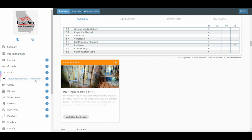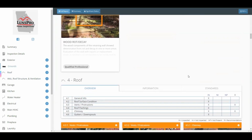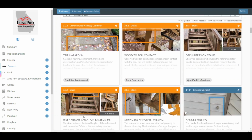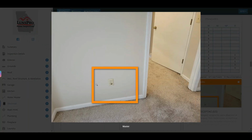All right, so let's take a look at some of the, let's see, I'm trying to remember what this house had issues with. There weren't really that many issues with the house, but let's look at electrical. That was some of the issues it had. You get stuff like damaged receptacles. It looks like a plate that you can just take off and replace if you wanted to. But if you wanted to say, hey, replace that before I buy it, you have that option, and maybe they'll do it.